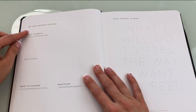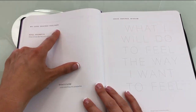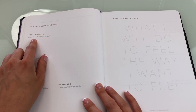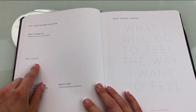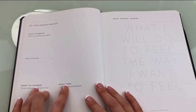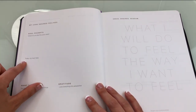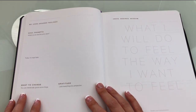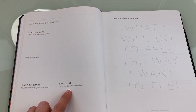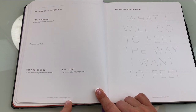It has a header over here that says my core feelings and my core desired feelings, soul prompts, and the soul prompt might change a little. Here it says, where do you feel the pull to rebel? Today my heart feels, and then want to change and gratitude are also two buckets. So everything you see here in that brown color stays on every page. The parts in black may alter slightly. You can intentionally ignore some things, and gratitude put things into perspective. And then at the bottom, she has according to who, according to you.